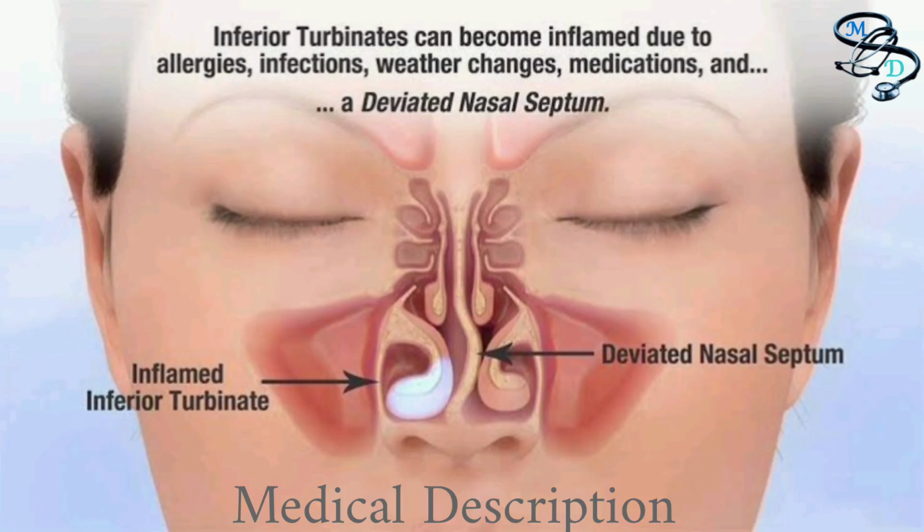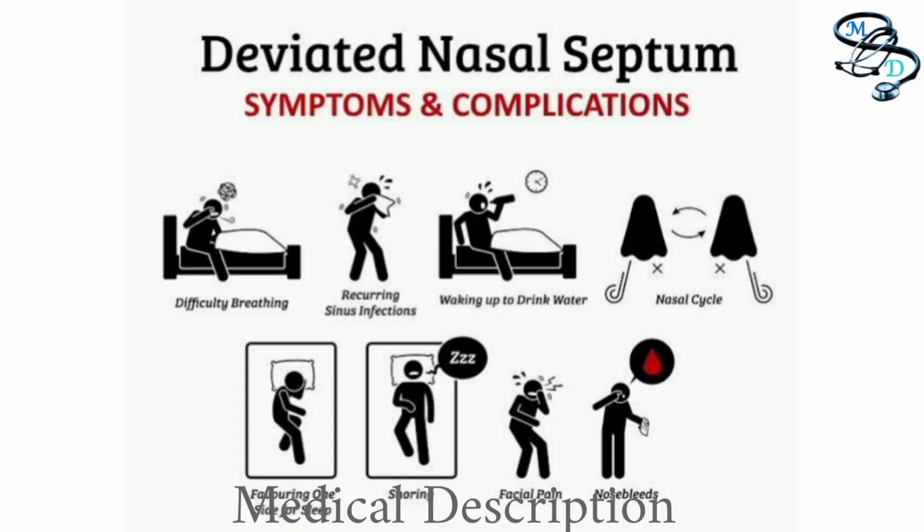What are the symptoms? Most septal displacements result in no symptoms, and you may not even know you have a deviated septum. Some septal deformities, however, may cause the following signs and symptoms: obstruction of one or both nostrils. This blockage can make it difficult to breathe through the nostril or nostrils. You may notice this more when you have a cold or allergies that can cause your nasal passages to swell and narrow. Nosebleeds: the surface of your nasal septum may become dry, increasing your risk of nosebleeds.